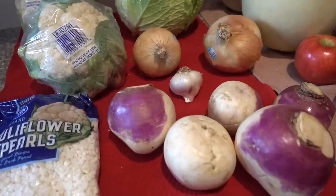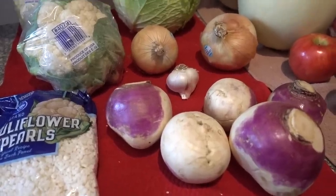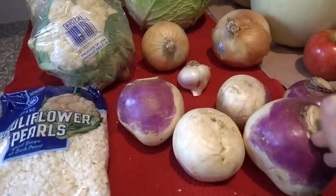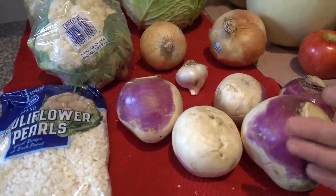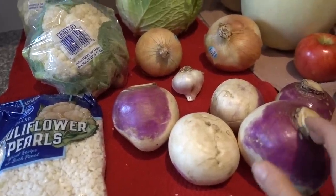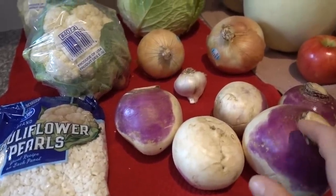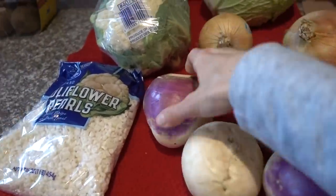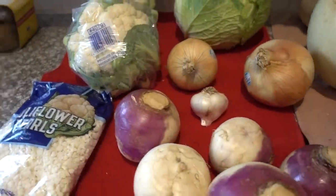They taste like a hybrid between broccoli stalks and a radish almost. They're pretty bland, but they're really good in soups and stuff. It's sort of a potato substitute. I think they're higher in vitamins. I'm making that up. I don't know what I'm talking about.